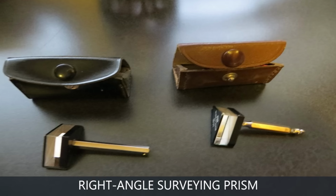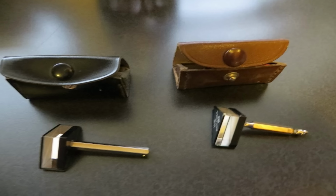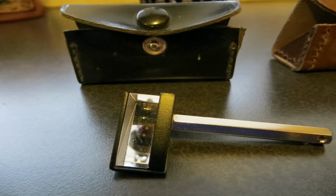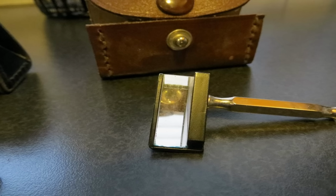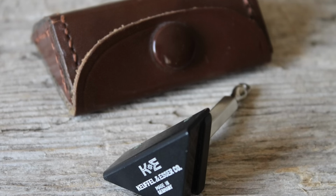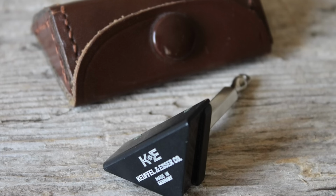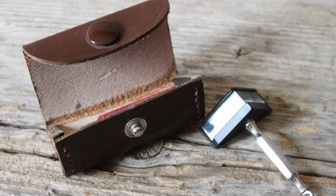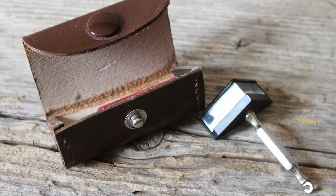What you found is a right-angle surveying prism, likely made by Koeffel and Esser. These compact optical tools were used by surveyors and draftsmen to reflect sightlines precisely at 90 degrees. The glass prism inside creates a clean right-angle reflection, allowing the user to establish perpendicular lines or accurately transfer angles on site or in drafting work.